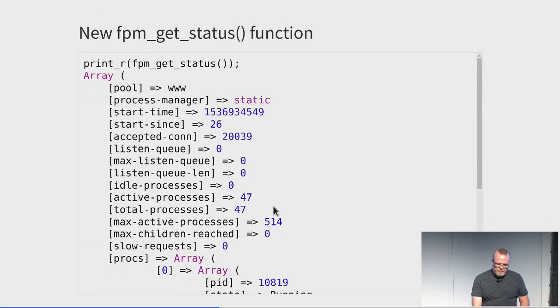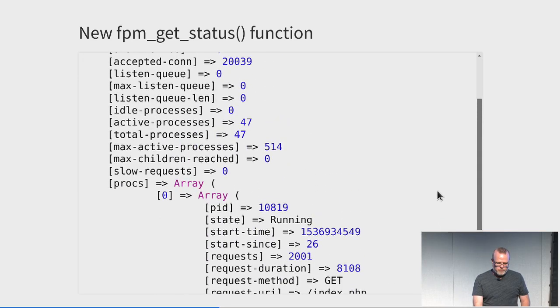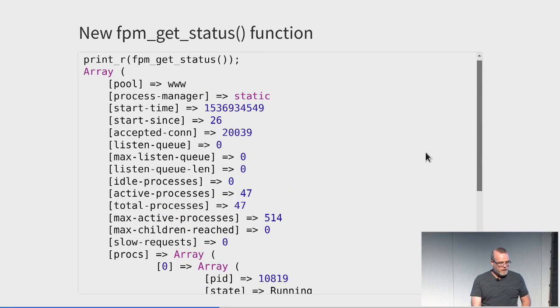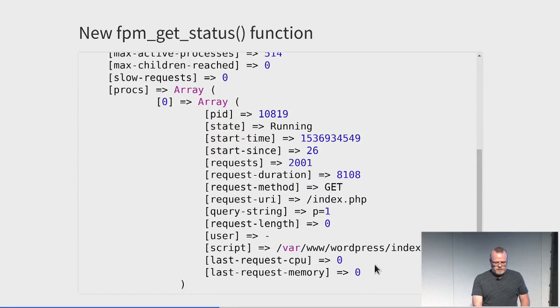If you're using FPM, there's now a very nice status function that will return the status for your overall FPM pool or the various pools, and then each process as well, and shows you what it's doing. It's kind of like the Apache scoreboard. When you go to slash status in Apache and you see the scoreboard of what all the processes are doing, you now have the same thing for FPM.